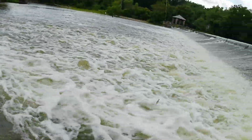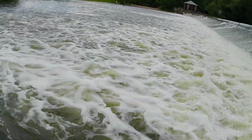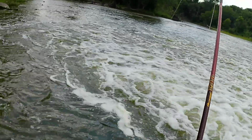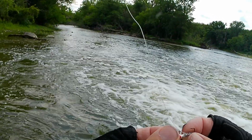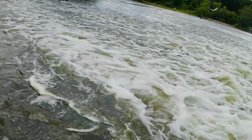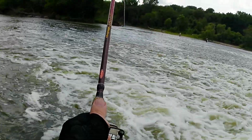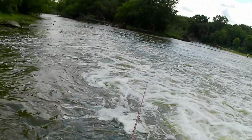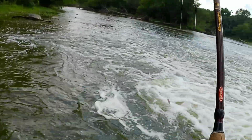Hopefully these things have good hooks on them. There we go. I had a little smallie on. He grabbed the tail. You see he pulled it off here. He didn't get the hook. It was a smaller one. I shouldn't really have to do a heck of a lot with this jig either, because the river is going to provide the action for me.